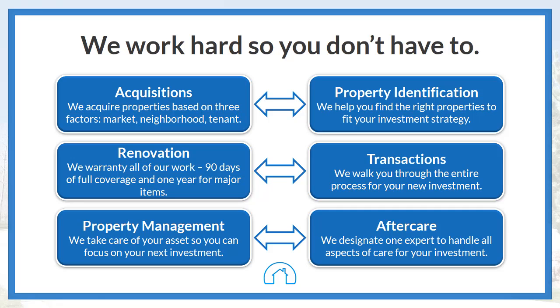That's our goal. Then the final part here, you've got property management. We have a professional property management company in-house called American Real Property Management, and they manage your asset for you. So everything is in-house. All of our goals are aligned here. We're an investment company first.